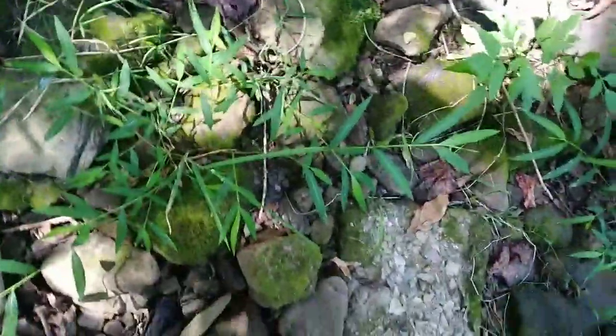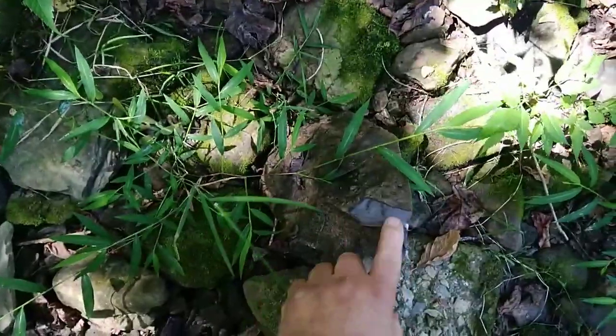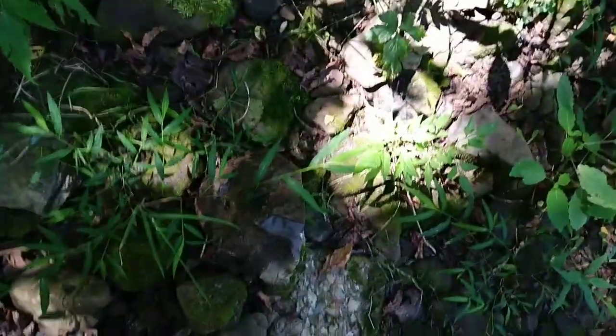I hope some people enjoy it. Here's a big piece of that limestone, and you can see it breaks with that fracture, and it's pretty even in texture.